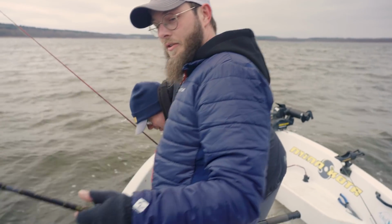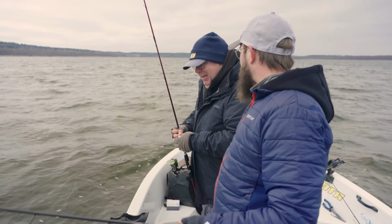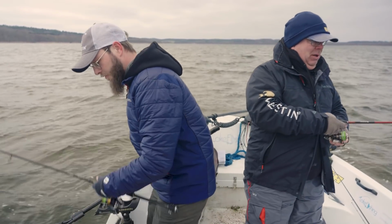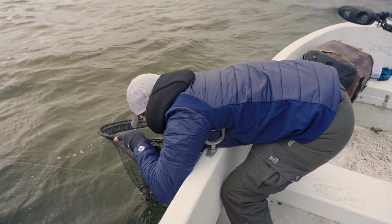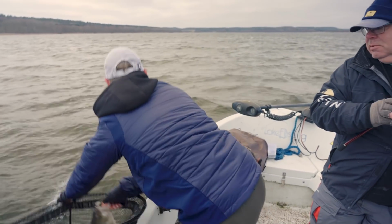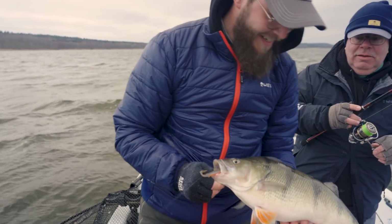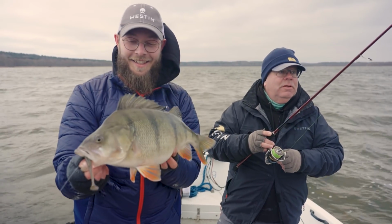We saw the school on the side scan, and then we'd been fishing for like 10 minutes. And you know, it was like hope was gone, but then suddenly out of nowhere. That's a really big one, Nicklas. Yeah, it is. That's a monster. That's a tank. That's a monster perch. It's well over 2 kilo, that fish.